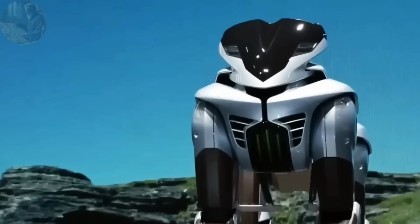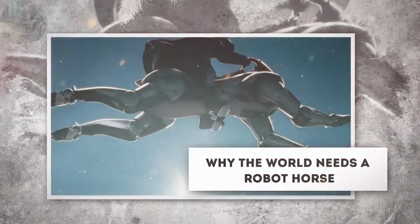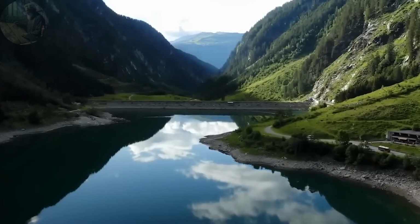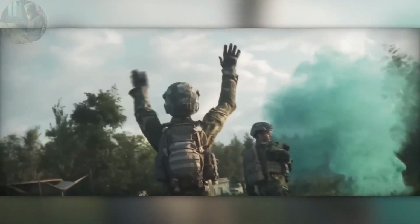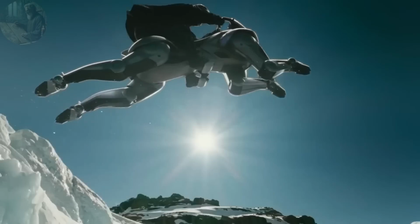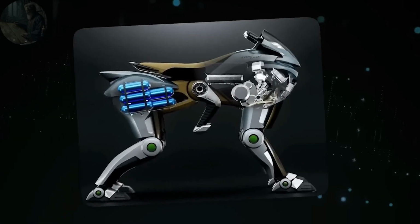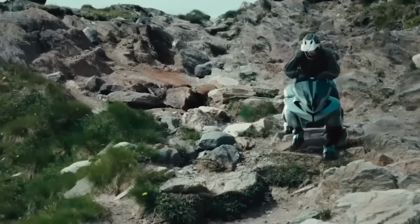Corleo's hurdles are real, but so are the crises that demand a beast built for the impossible. Why the world needs a robot horse. Picture a mountain town just after a landslide. The road is blocked by boulders, trees, and debris. Helicopters can't land, wheeled vehicles can't move. Every last minute matters. This is the kind of scenario Kawasaki had in mind when it introduced Corleo at the Osaka Kansai Expo, a vehicle designed to go where wheels can't, and do it without emissions.